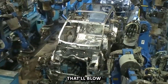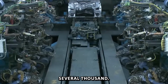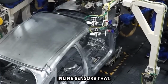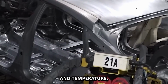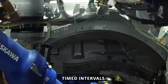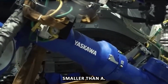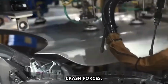Here's a number that'll blow your mind. A single Honda Civic body contains several thousand spot welds. Each one is measured in real time by inline sensors that monitor penetration depth, pressure, and temperature. The robots apply thousands of amperes of welding current for precisely timed intervals, fusing steel panels together with weld nuggets smaller than a pencil eraser, yet strong enough to withstand crash forces.